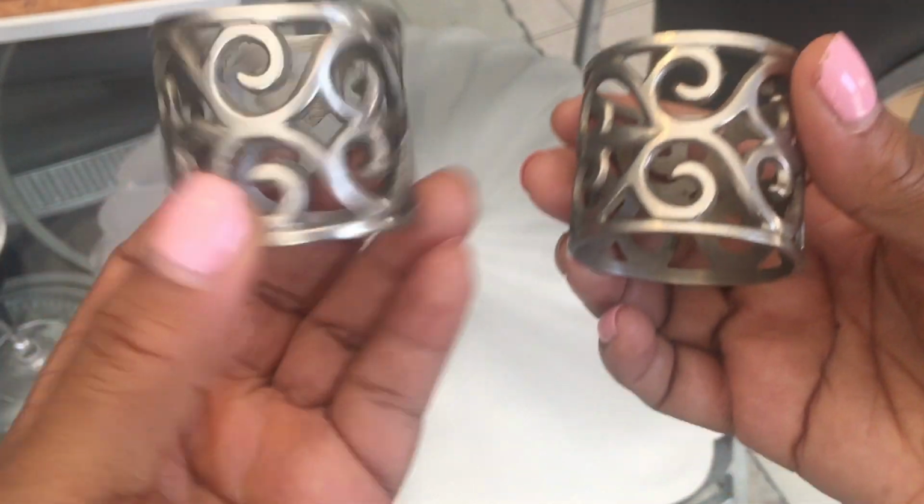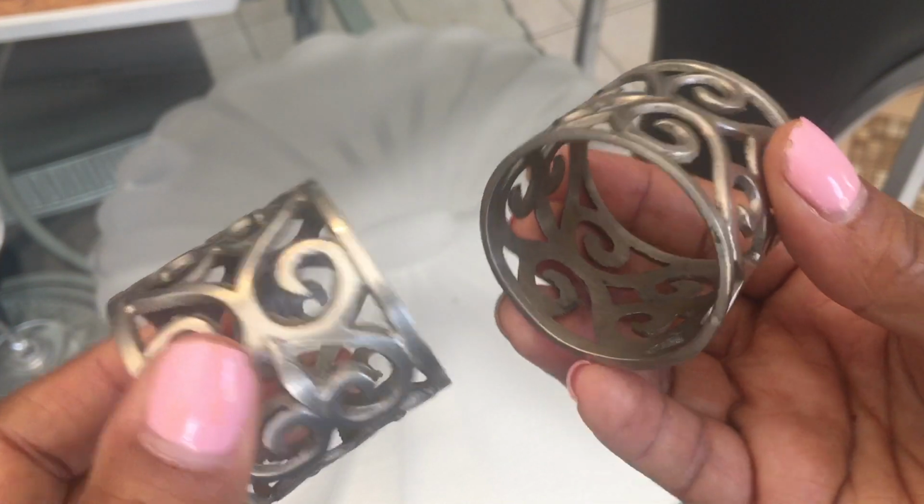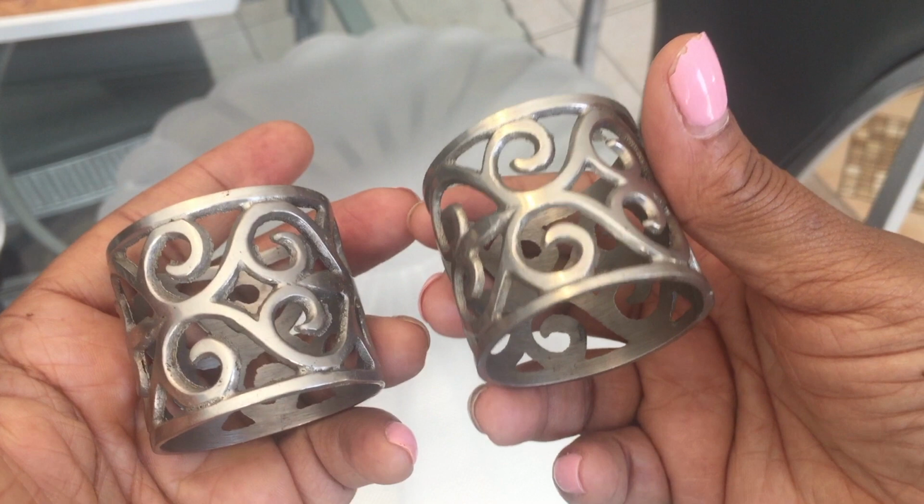A lot of detail, they're heavy. They're kind of like a brushed nickel. I love them as well. And these were eight in the pack for $2.99 also.